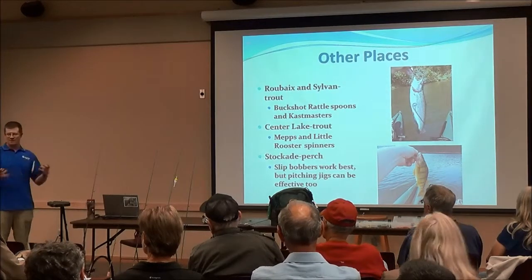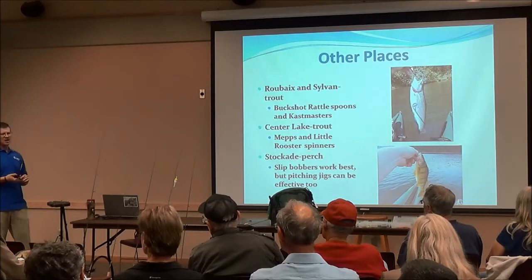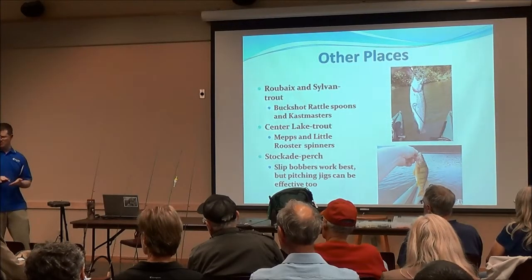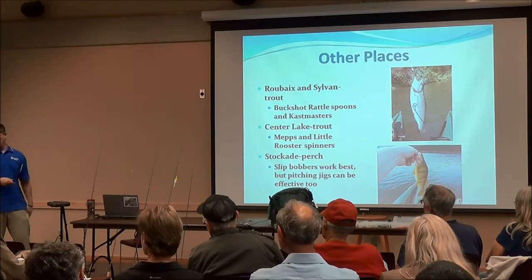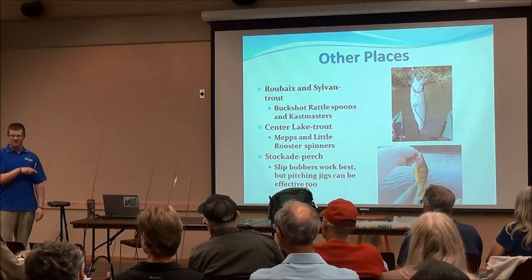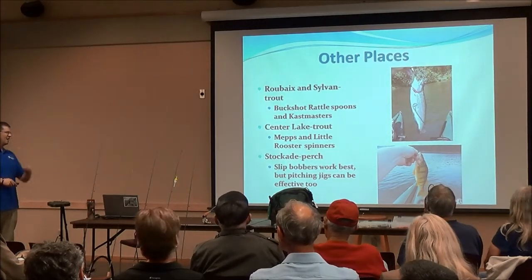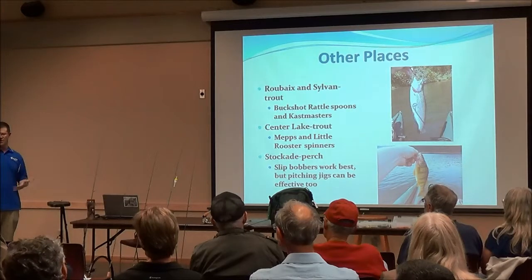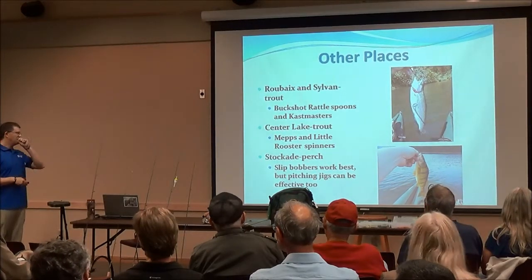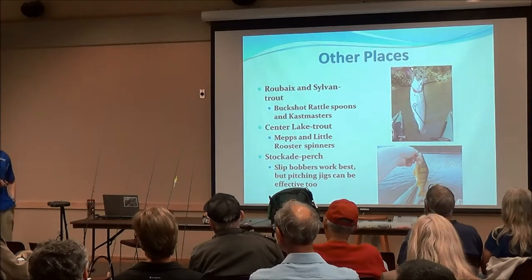I would say if you want to keep any perch out of Stockade, keep a few of them, cut them open and check. Otherwise, it's pretty hard to tell. Most other places you don't have to worry about worms, but at Stockade you might have to deal with that. I haven't heard anything recently as far as whether guys are catching them with worms since the ice came off, but we should be hearing about that probably sometime soon.